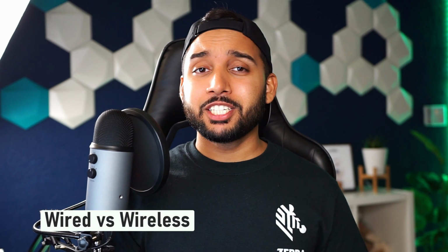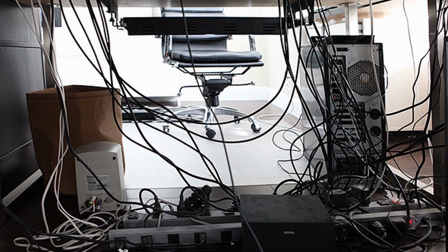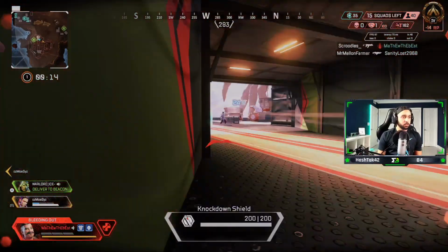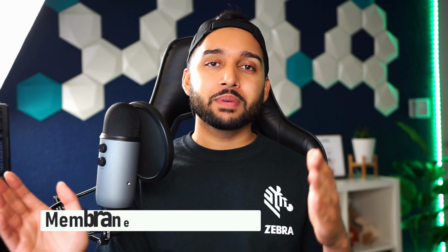When it comes to wired versus wireless, last time I checked, we are in the year of 2021 and there is literally no reason why you should be buying a wired keyboard unless, one, you enjoy cables on your desk. In that case, I don't really have much to tell you. Or two, you're a gamer that cares so much about input lag, and for you guys, I promise you that moving 5 steps to the left 5 milliseconds faster is not going to improve your KD. Sorry, not sorry.